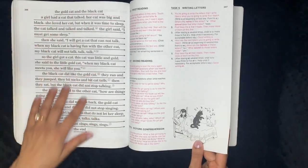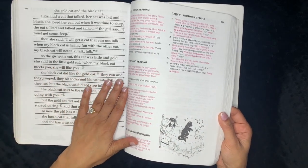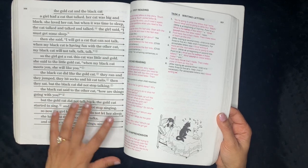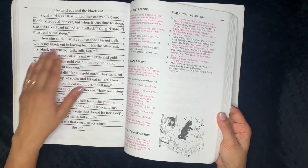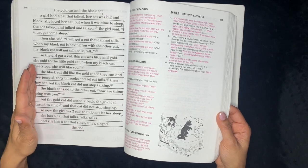By around lesson 78, you've got a page-long story here. My third child definitely started to have reluctance to do the program by the time she got here, because the program had moved at a speed at which she could still read these individual words pretty well, but putting this many of them together in a row was a little bit daunting for her.